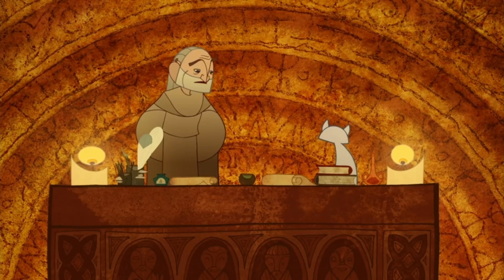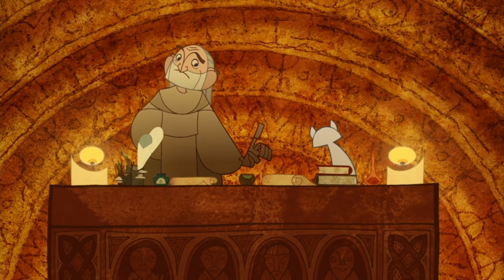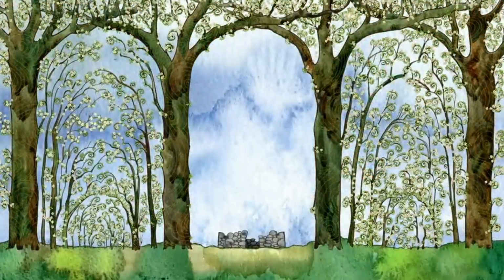At the heart of The Secret of Kells lies the art of illumination, the painstaking process of embellishing manuscripts with intricate designs and decorative motifs. The filmmakers drew inspiration from the techniques and traditions of Celtic illumination, meticulously recreating the ornate borders, intricate patterns, and vibrant colors that characterize illuminated manuscripts such as the Book of Kells.